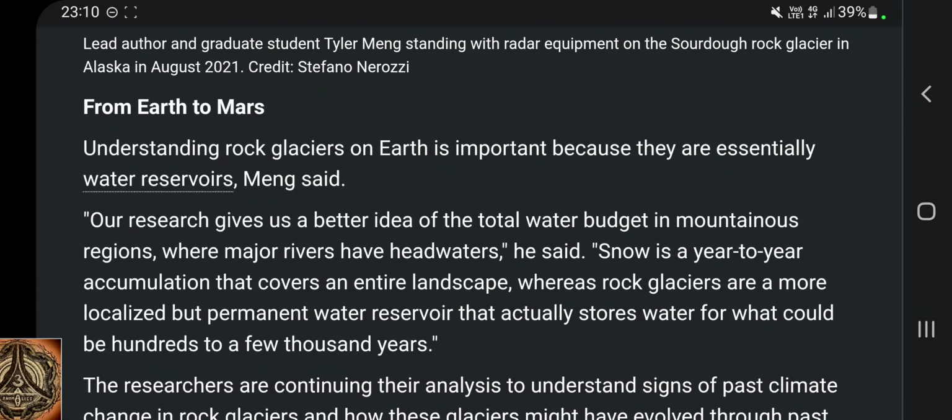From Earth to Mars, understanding rock glaciers on Earth is important because they are essentially water reservoirs, Meng said. Our research gives us a better idea of the total water budget in mountainous regions where major rivers have headwaters, he said. Snow is a year-to-year accumulation that covers an entire landscape, whereas rock glaciers are more localized but permanent water reservoirs that actually store water for what could be hundreds to a few thousand years.